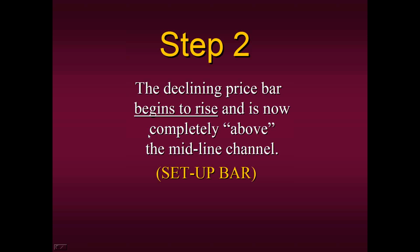This is where everyone is tricked and they think, hey, we've bottomed out. It's time to go long, okay? And this is why most traders fail, because they're following what someone else tells them to do in a chat room, or some guy on TV, or some institution. And this is actually a selling opportunity, because now you're looking for a rise, and you're looking for a bar that is completely above the midline channel that is still in a descending mode.